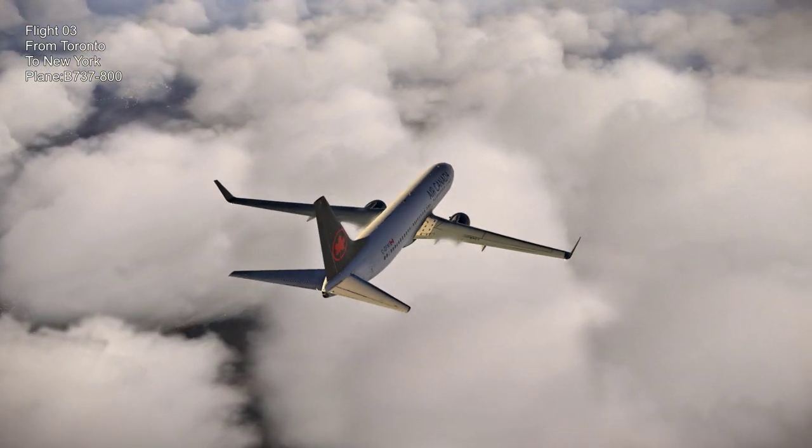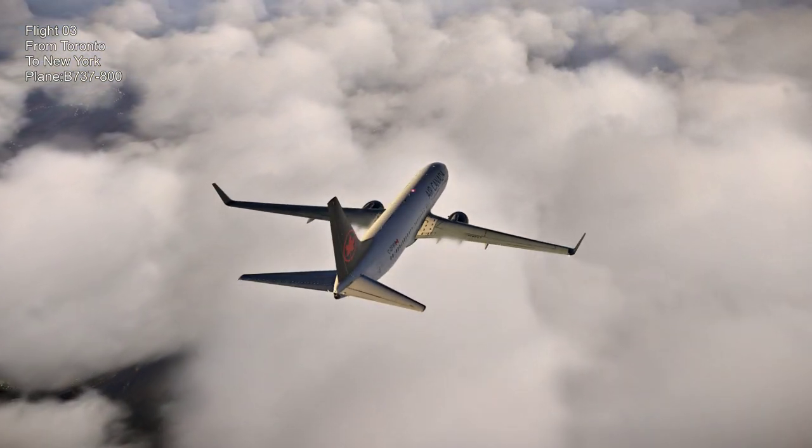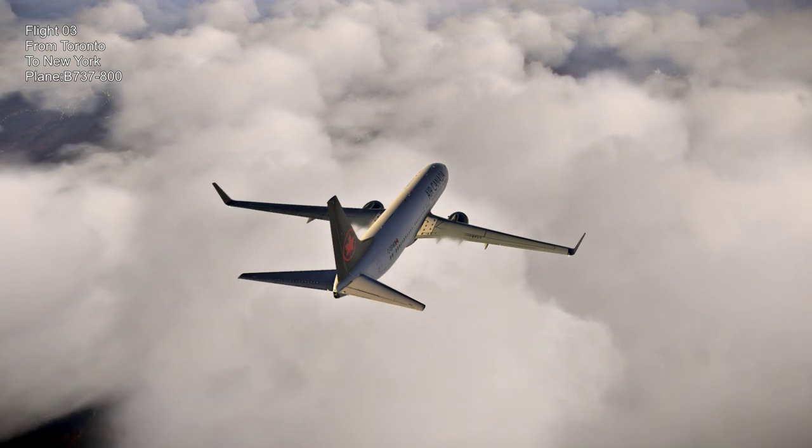Probably need that 3J FPS thing on as we approach New York.